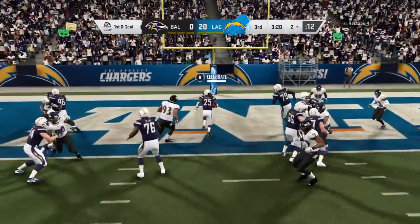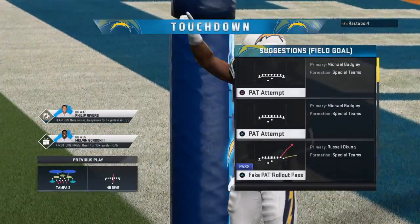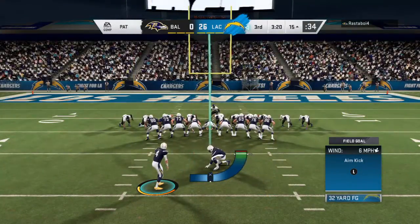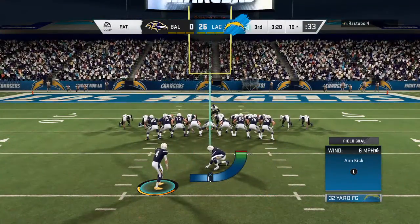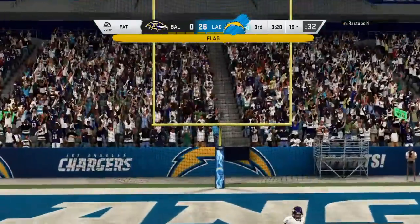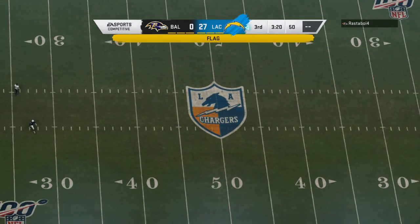They'll try and punch it in. Gordon, and he's into the end zone. Touchdown, Chargers. Taking it in from 2 yards out, and the Chargers find a way to stretch their lead. Extra point by Badgley, up and good. And that will bump the lead up to 26.